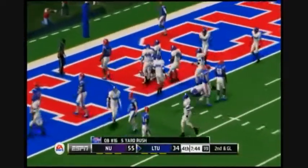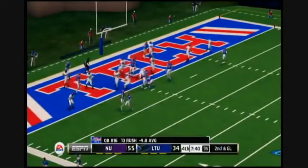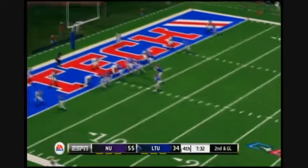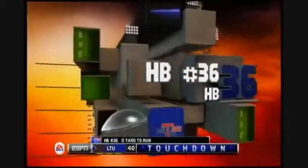And he's tackled after positive yardage. Gain of 5 on the play. That brings up second and goal. Check. Down. Check 52. Touchdown, Bulldogs.